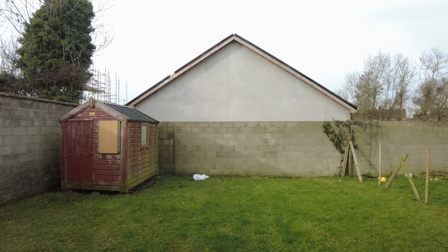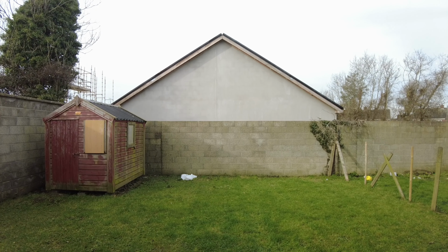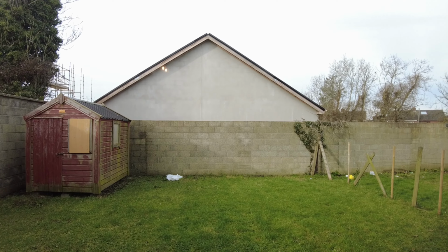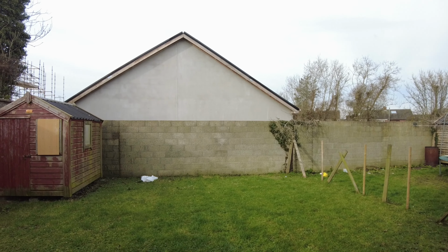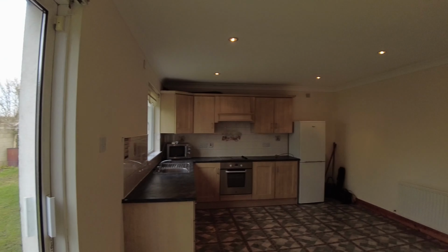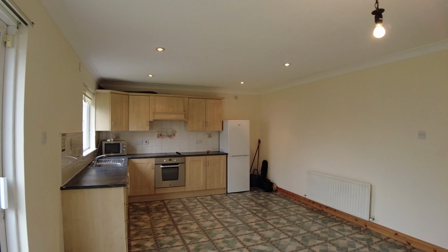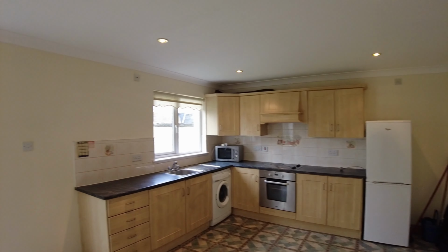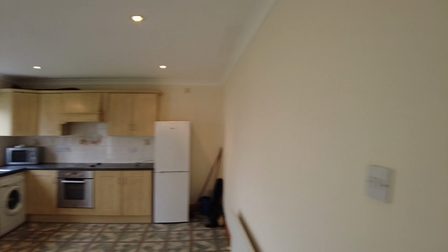There's some build going on behind, and this property here at the back affords nice privacy onto the back garden as well, so you're not overlooked, which is a lovely big bonus. Okay, so that's the kitchen again from this side. Lovely, lovely big space. Combination of recess lighting and overhead ceiling light there.